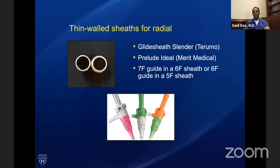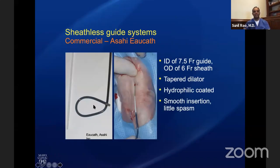There has not been convincing evidence that this reduces radial artery occlusion. We were involved in the RAP and BEAT trial that compared this against a standard sheath, and we were not able to show that it reduces radial artery occlusion, but certainly it does facilitate using large bore guides for PCI. There are dedicated sheathless systems, the Asahi OCath. This is a 7.5 French guide that comes with a long stylet and a very hydrophilic guide catheter. It's very, very smooth. The entire catheter is hydrophilic coated, so it glides up the arm very nicely.